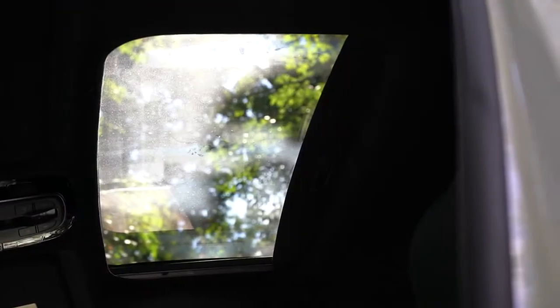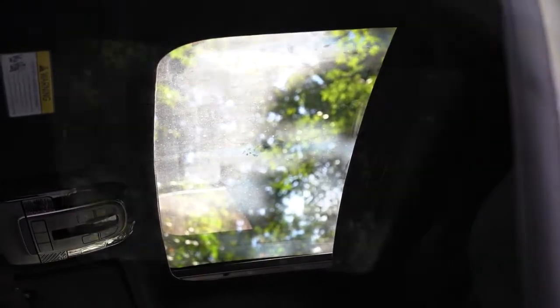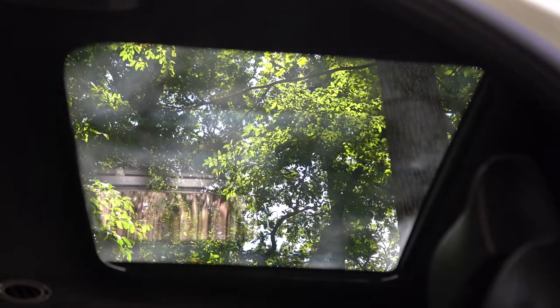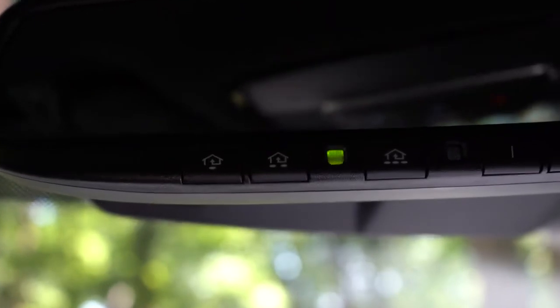But so then making our way to overall interior quality, a power sunroof comes with the Limited and Calligraphy, and of course we do have that panoramic roof for the rear passengers as well. HomeLink controls for the SEL trim level and up, that's for up to 3 different garage doors.